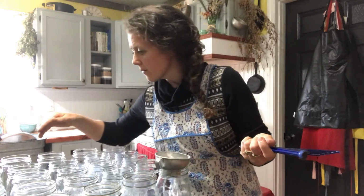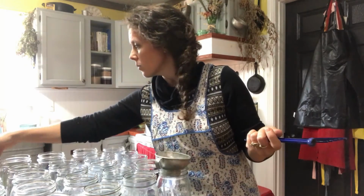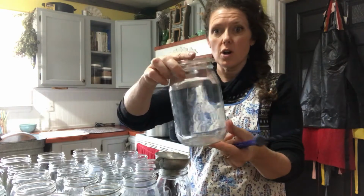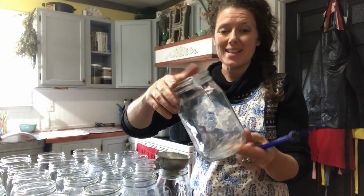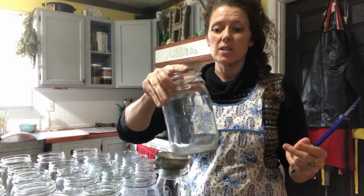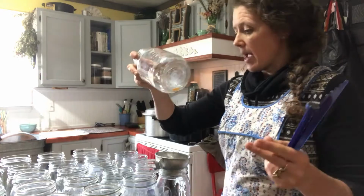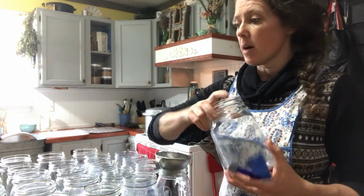I do have some, let's see if I can find one. So this is an old, I'm pretty sure an old mayonnaise jar. These came from my grandma's, and I only use these for applesauce or things like that. I don't pressure can in these, and I actually got rid of some of these because I got more jars.